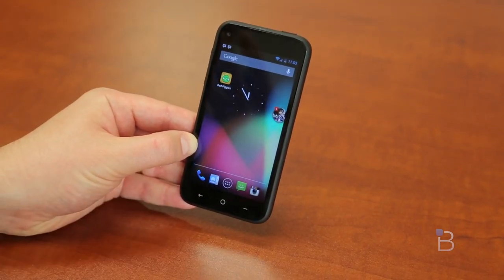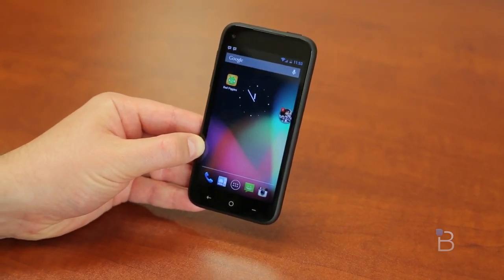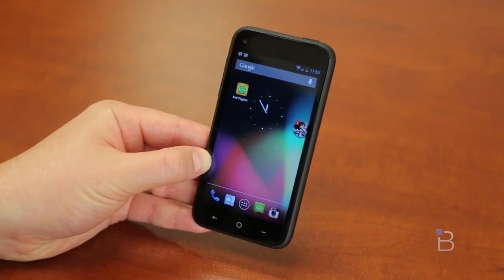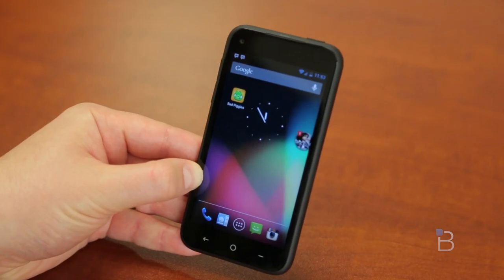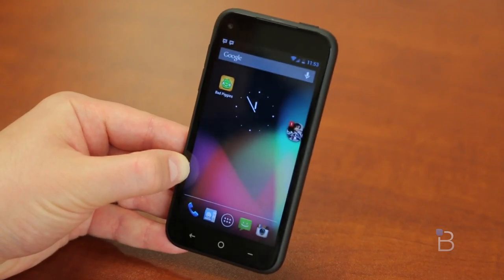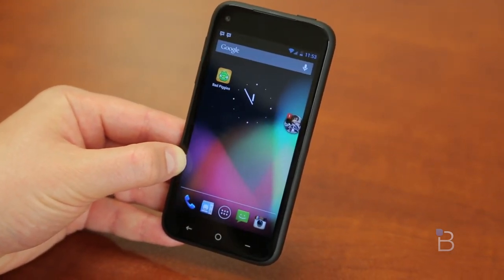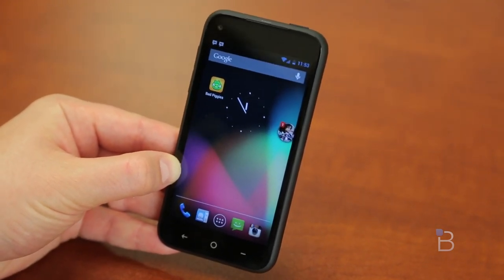Battery life in that 2000 milliamp hour battery is actually pretty good. With typical phone usage, which for me takes the phone off the charge around 7 o'clock, about an hour and a half to 2 hours of phone calls, usually connected to Wi-Fi, either at home or the office, some text messaging, some social media stuff, some picture uploading, browsing some videos and some light games. I was able to get home and put it on the charger around 11 o'clock to midnight with well over 40% of battery life. So this was a very strong performer.